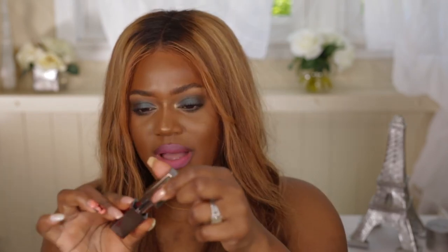We have A La Rose. This is a pinky color. Definitely wearable with a lip liner. I could see myself wearing this color for sure. By the way, these do have a magnetic feature. Snaps together.